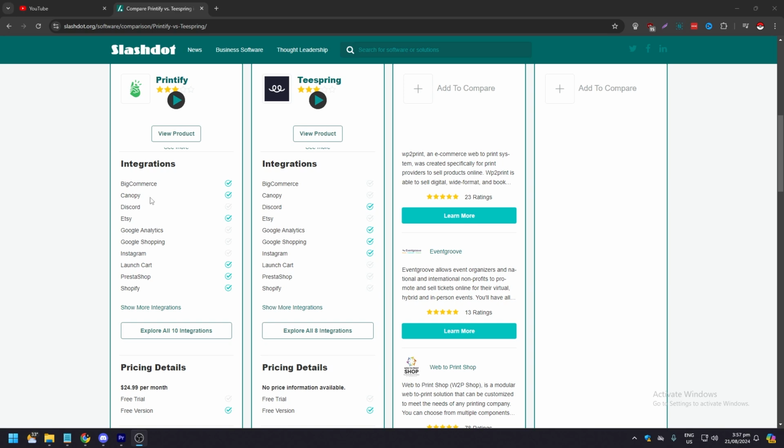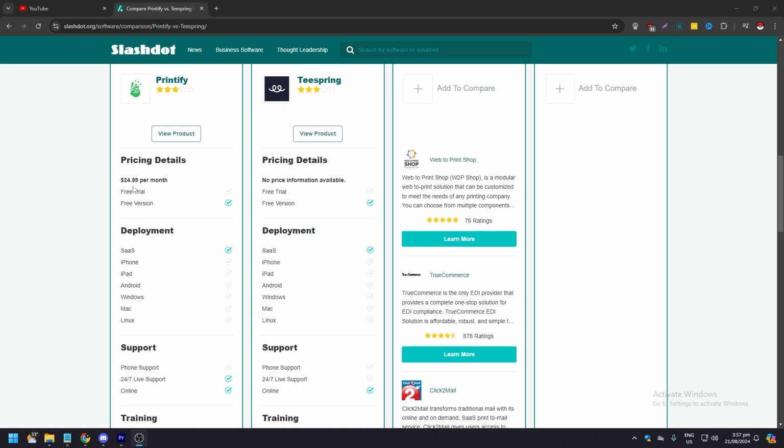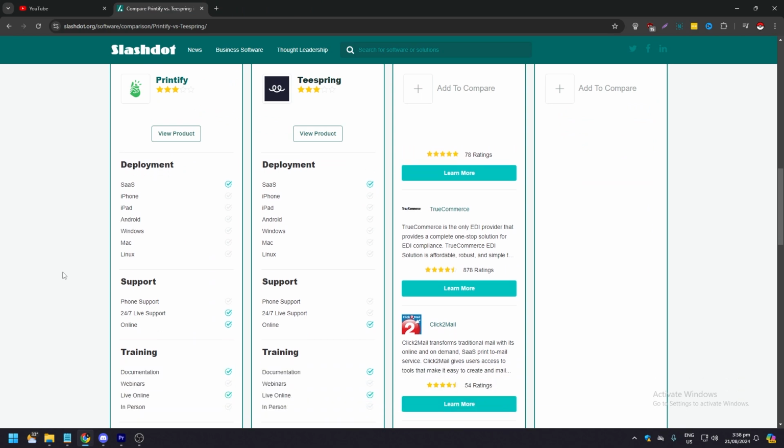When it comes to integrations, for Printify: BigCommerce, Canopy, Etsy, Launchpad, PrestaShop, and Shopify. Integrations for Teespring are Discord, Google Analytics, Google Shopping, and Instagram. When it comes to price details, on the other hand, Printify is $24.99 per month. They offer a free version, so you can try it out. Meanwhile, Teespring has a free version, but again, there is an option to upgrade, and they offer pretty much the same amounts.